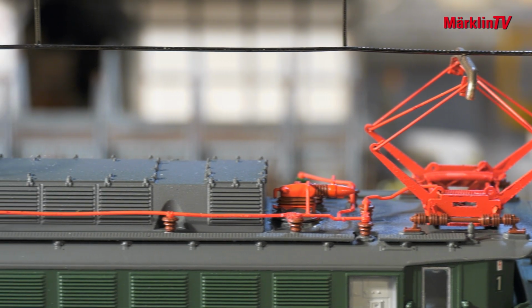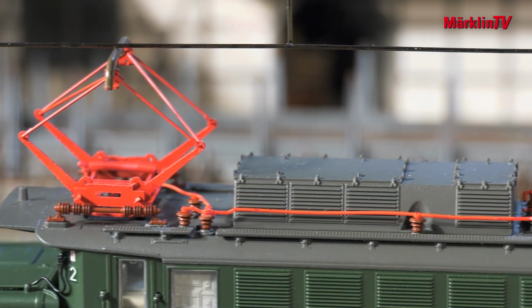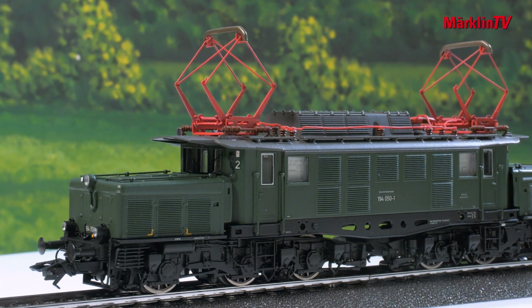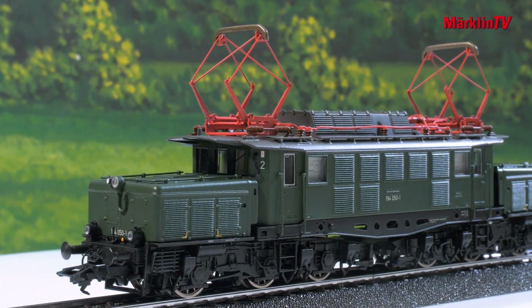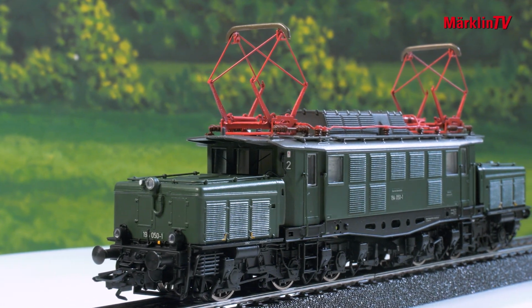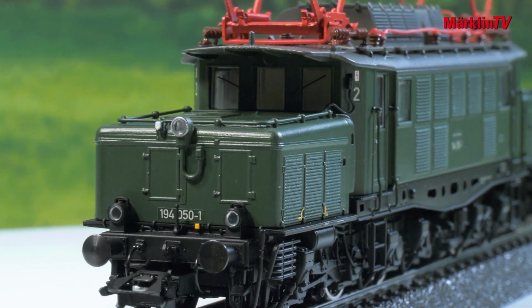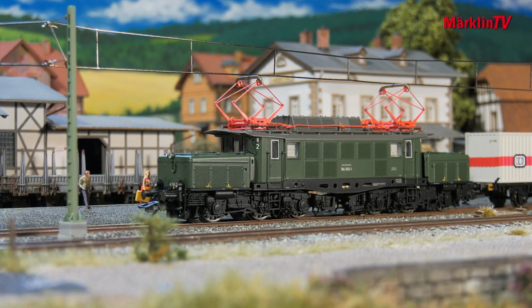The first hand sample shows off the engine's high level of details, also in terms of prototypical lighting. We also have here the triple headlights on the front hood. It was important to me that they appear as detailed as possible to match the prototype itself.